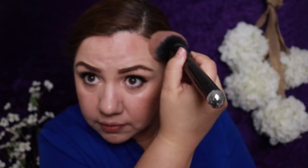You see how it works with the camera? Then I put it here so it looks like I have shadows and I have a jawline. And I put it on the top too because it says that you're supposed to put this here. And I put it on my nose too to try to make it look slimmer. Oh gosh, I messed it up. Oh no. Now it looks like dirt. Oh, whatever. No nose contouring today. Just like that.